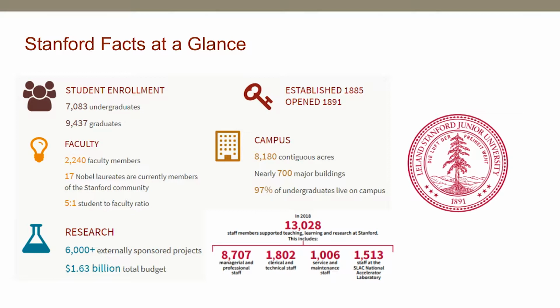facts.stanford.edu. But we do have 13,000 employees and faculty. We have 8,100 acres, 700 major buildings, but that's only because we don't include in this here the small sheds and containers and all of the other little temporary trailers that show up on campus about 15 years ago, and they're still there. But otherwise we're close to 800. And also, this is on campus. We have facilities off campus in Monterey and some in Beijing and some other places as well.